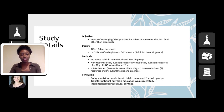And the trials of improved practices themes that they focused on were transformational learning, maternal values, resources, and cultural values and practices. So they concluded that the energy increased in both groups, as well as the nutrient and vitamin intake of these babies. And the transformational nutrition education was successfully implemented in a culturally relevant way. And there were extra types of vitamins and nutrients that were in the NutriButter supplement. So the babies in that group that used that also had an increase in that. But the focus of this was just to see if the behavior can change and to improve diet practices in general.